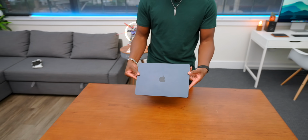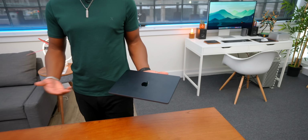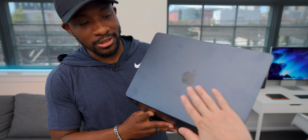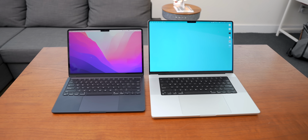Now, it's clearly a fingerprint magnet. That's unavoidable. And it's not bothering me as much as I thought after living with it for some time. You just kind of own it, like fingerprints, that's what this is, you know? If you have any of the other colors, you're gonna be completely fine. But this midnight still really speaks to me. I like it a lot. It's to the point where I'm contemplating leaving the 16-inch behind sometimes. I'm not quite that comfortable just yet, but I feel like I'm getting there, and that's a really big deal.